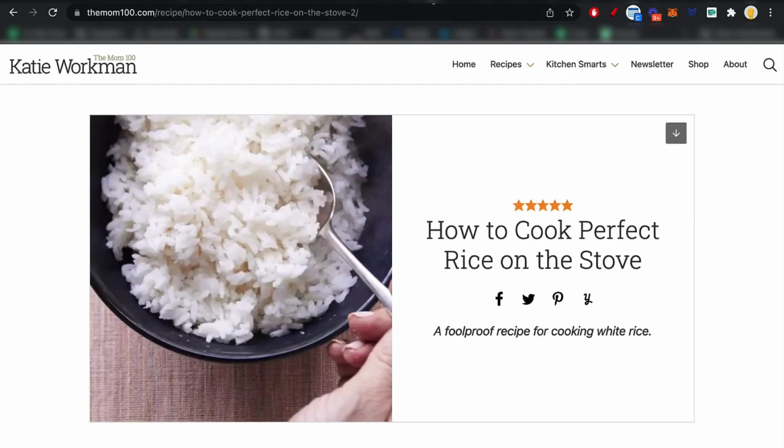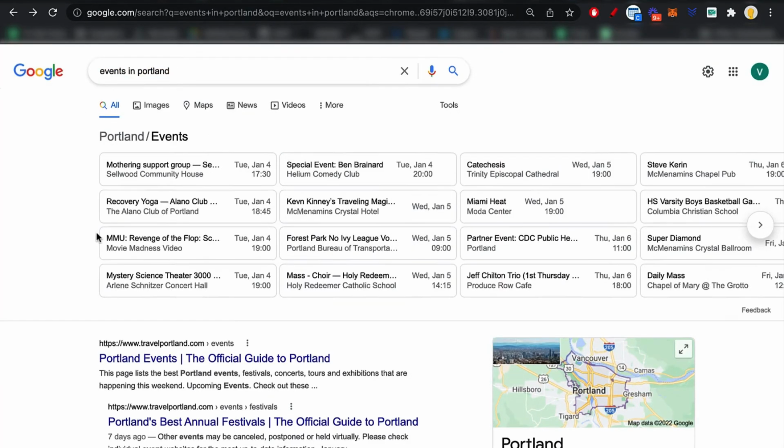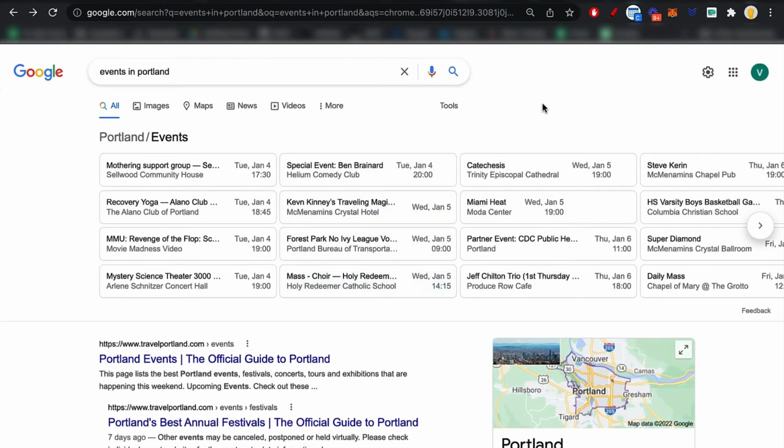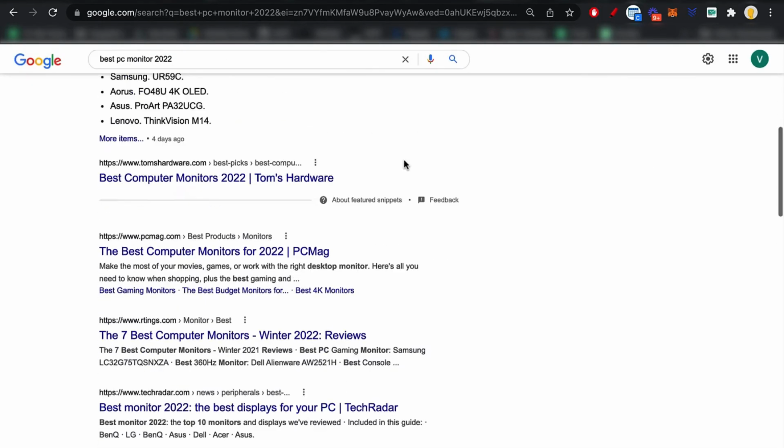So add type recipe, which is available as well. Now again, I'm just gonna show you more examples because I think this is valuable. There's event schema. So say, events in Portland. Of course, you can go down here and click each one of these, but these ones get a bunch of attention. The idea with schema is to get your site highlighted in some way in the SERP so you get more clicks. This is the good thing about schema. You get many more clicks. The one I showed you for the rice recipes had big images here, so you're most likely going to click the images that take you to the article instead of scrolling down and clicking on the articles.